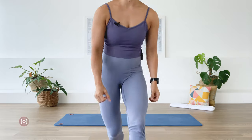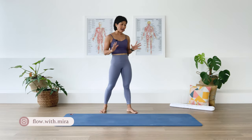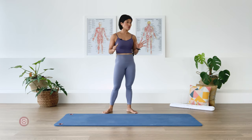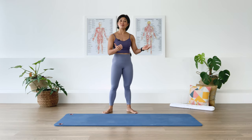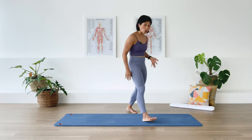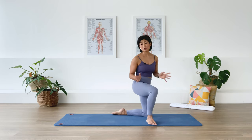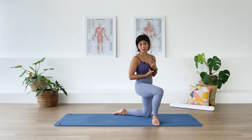We're going to start with some relaxation. So if you have easy access to a sofa or dining chair, you may grab it or come closer to the sofa or the chair. Or if you don't have any access, you can absolutely do this on the mat with the feet on the floor, which I will be doing.